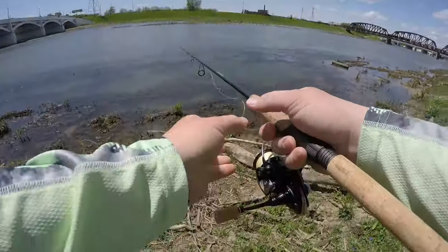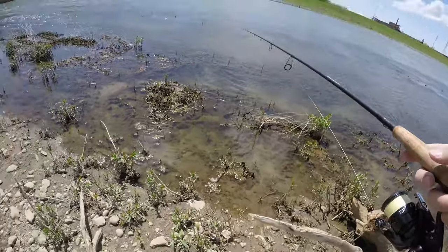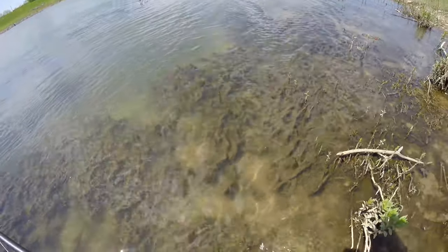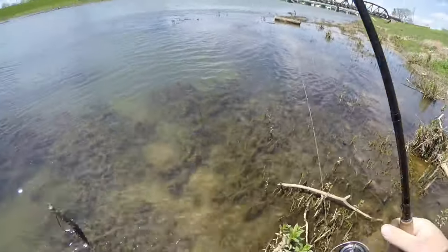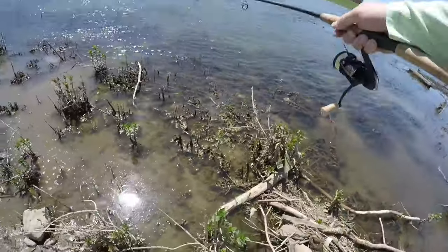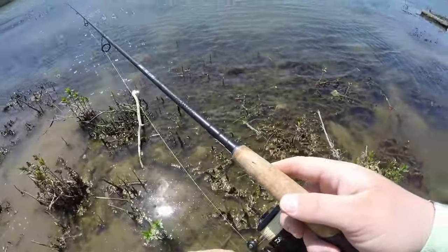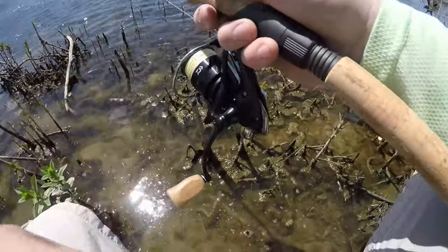Looks like a nice little hole. Might be a fish in this pocket right here. Oh, yeah, there's a bed there. All right, confirmed. I just seen a smallmouth right here on this bed. Let's get a different angle and try to catch him. This guy might be a little harder to get.